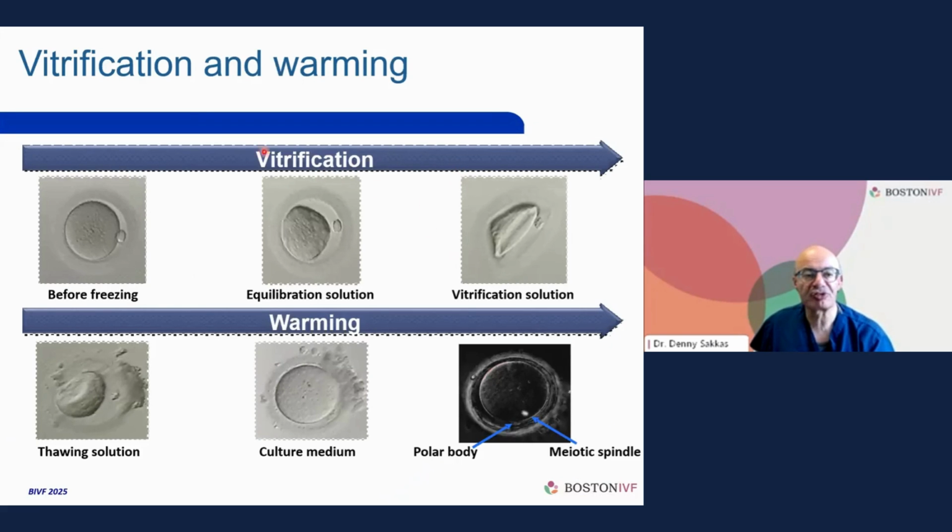This is just an example of what happens during vitrification and warming. When we freeze anything, whether it's a blastocyst or an oocyte, it's taken through these solutions and plunged straight into liquid nitrogen. The warming, once you take it out of the frozen state, is the exact opposite. You take the oocyte or the blastocyst and put it in a culture media or a more dilute cryoprotectant. It replaces the cryoprotectant with water slowly, so you're getting water going back in. You put it into the culture medium, and you have just a normal oocyte or blastocyst.